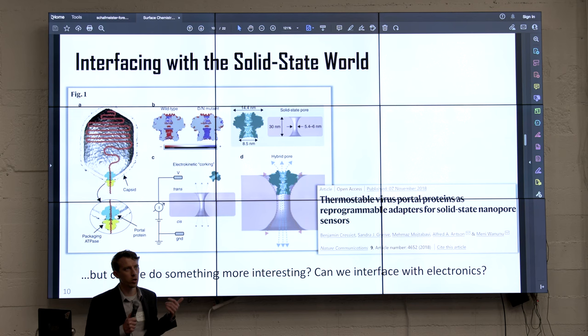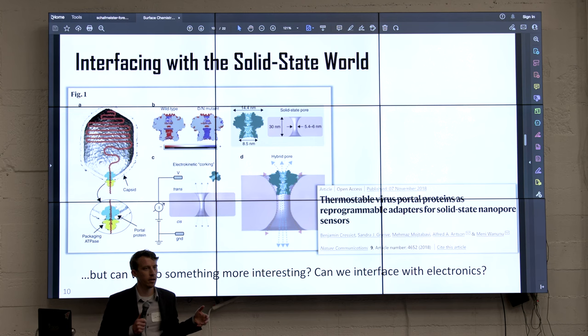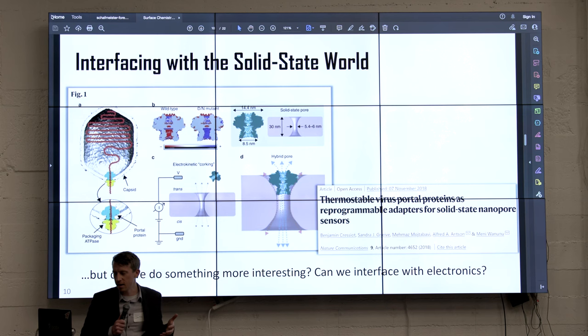This is merging atomically precise biological nanopores with solid state sensors, where for the part that matters, at least, you know where every single atom is, and then they can be placed around, and you can indeed do DNA sequencing with this. And this is pretty exciting. And this is a neat paper showing that.